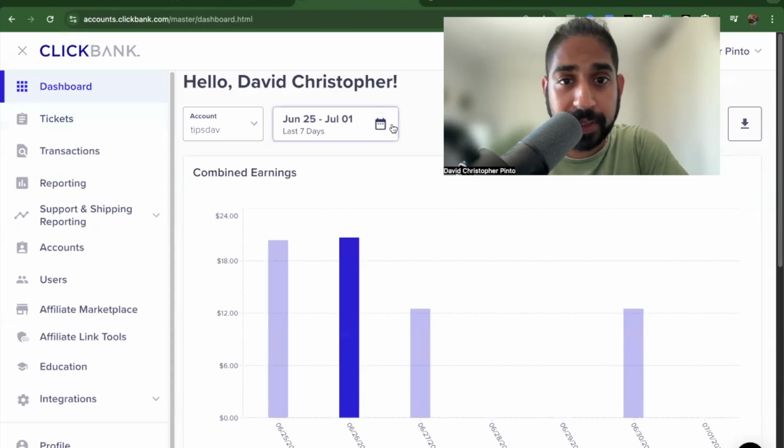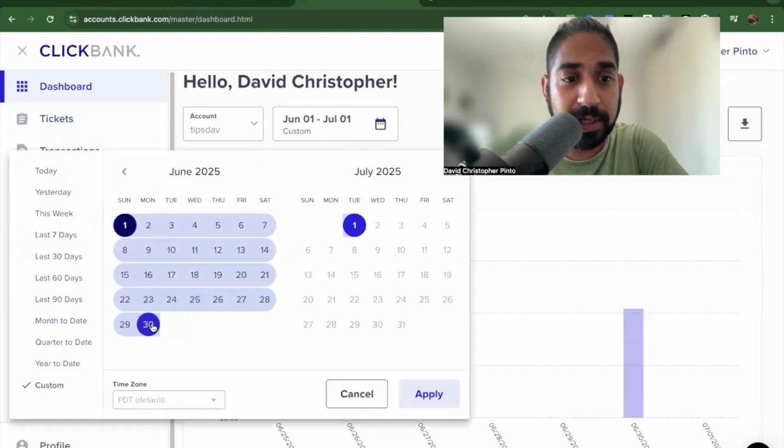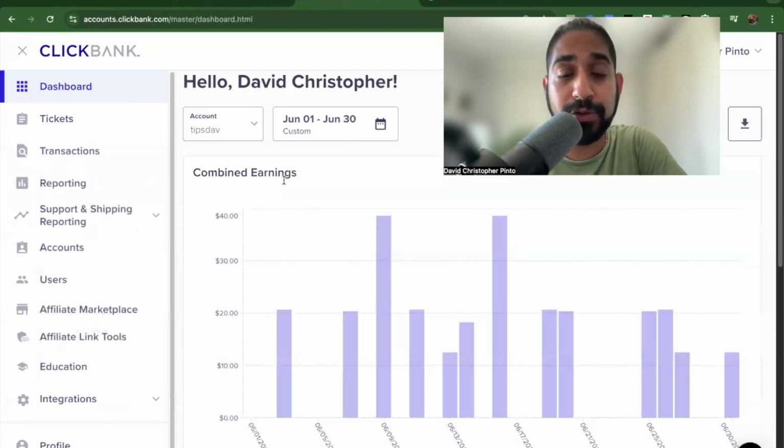Very quickly, I'm going to show you the total amount that I've got. Now remember, even in ClickBank, this account is purely used for my Legion secret. I don't use it for anything else. So all the sales that you see here are my Legion secret, and it's coming from one Legion secret account. Again, I'm repeating that.